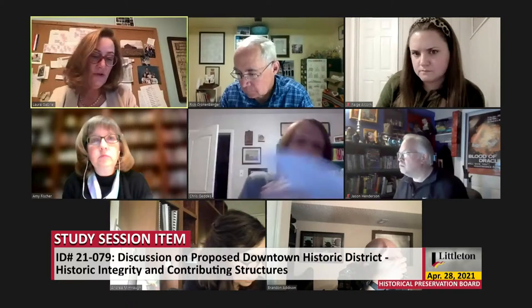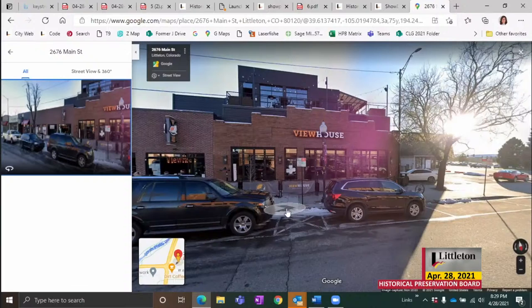along with the Paget accounting chart. Okay, so the last property we're going to discuss is 2676 West Main Street. This is the Bouzard Motor Company, and this is the current view house, built in 1929. And David and I disagreed on this one. He said contributing and I said non-contributing. And I'm going to tell you why. And I know Rick's going to just.